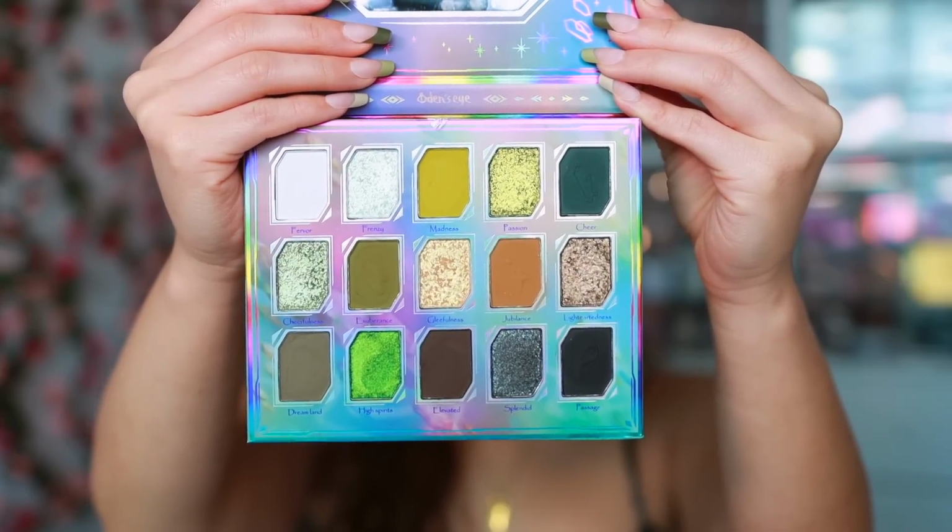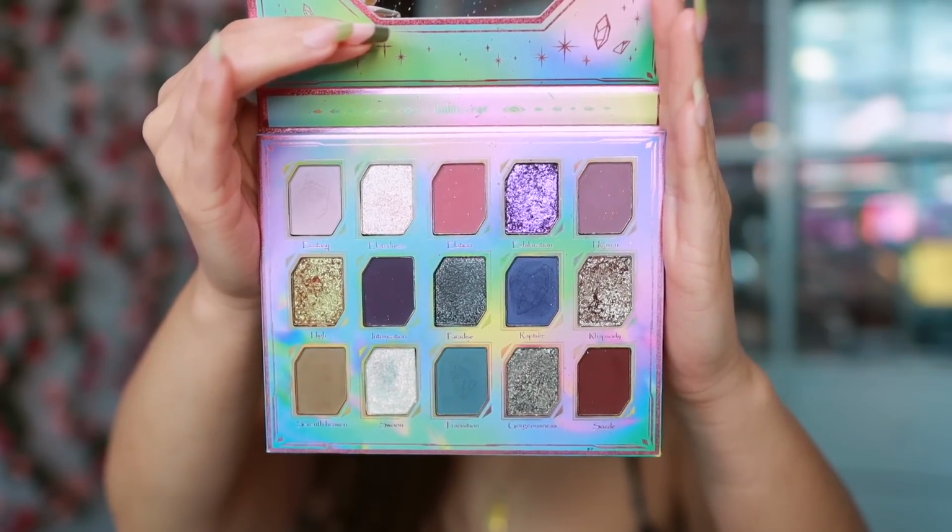So the first one we have is the Stone and Rock, which a lot of people were comparing to the Yucca palette from Natasha Denona. I recently did do a swatch comparisons video. This one does not look like the Yucca palette, but it is really fun and vibrant, but I think I might be more partial to the Jewels and Gem palette, which is what I have on today.